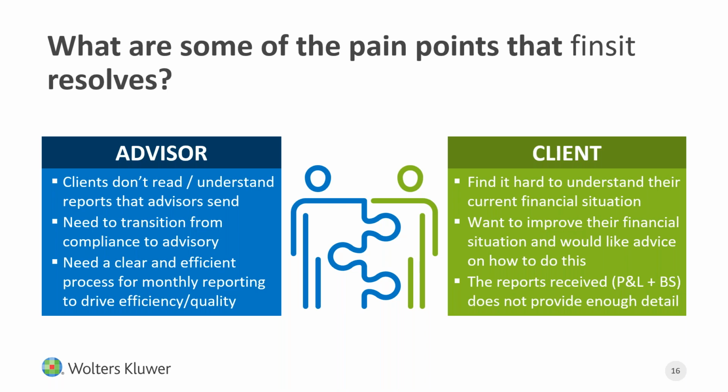And from a client perspective, they want to improve their financial position, but like I say, perhaps the P&L and the balance sheets that are being provided on a regular basis aren't necessarily giving them the information they need to understand what decisions they need to make to move their business forward. So that's very much where the Finsit solution sits in terms of offering that greater level of detail.